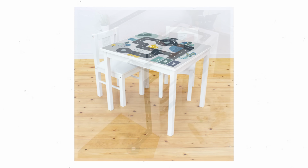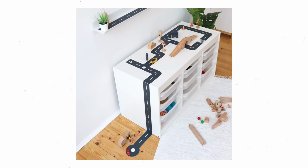They also have little decals for the walls, so you can kind of create little wallpaper looks. They have a really cool track to go over a tabletop, so you can turn a simple tabletop into a play track. Limaland products could be a great option for anybody that's renting, because you can do the peel and stick decals on the wall and really create a custom wall piece, but then be able to remove it as well.